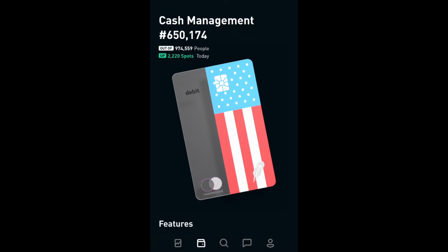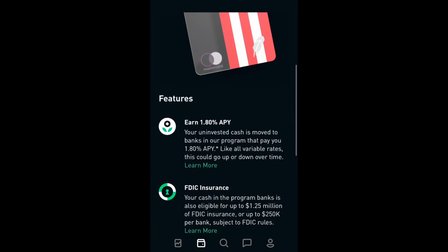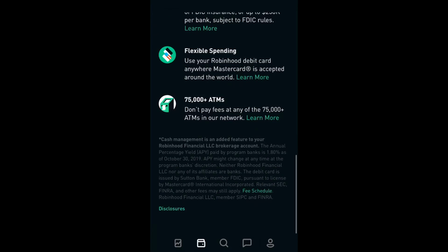Now let's go on to the next page, and you'll be looking at cash management, which is this new thing. If you do decide to sign up for it, don't forget to tap the card. You can go up 1,000 spots per day. And on here, you'll be able to read through all the information it's got for you. It's got a lot of good information.